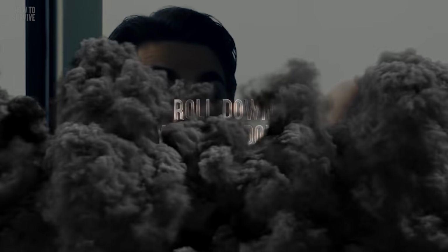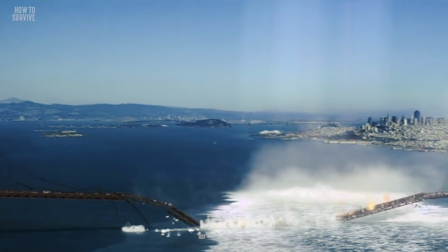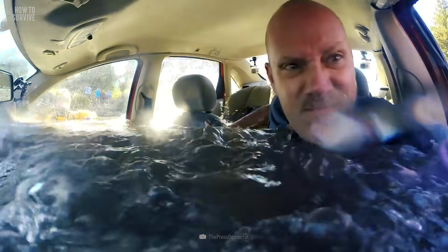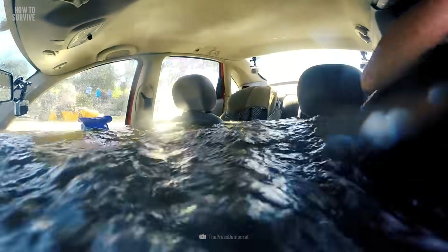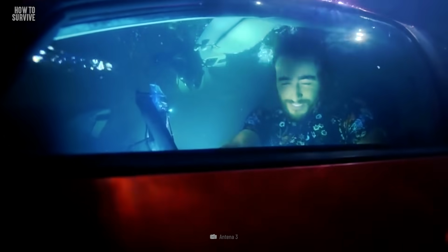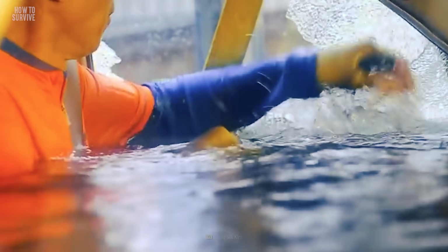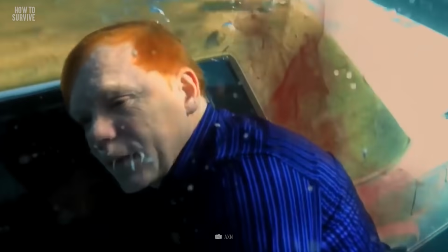Step 1. Roll down your windows. What? Whether you're falling into the water or onto solid ground, you're more likely to live if you roll down your windows. On land, closed windows can suffocate you by preventing oxygen from entering the vehicle. Also, they can muffle your screams and make it harder for rescuers to find you. And water's pressure will trap you in your car once it's submerged, so roll down your windows and climb out of your car as soon as possible. If the windows are stuck, you can break them with something like an ice scraper. Aim for the edges of the window.